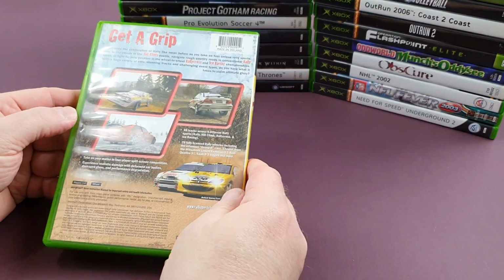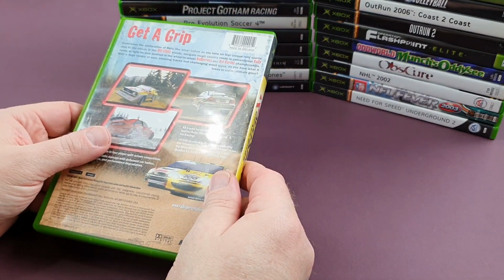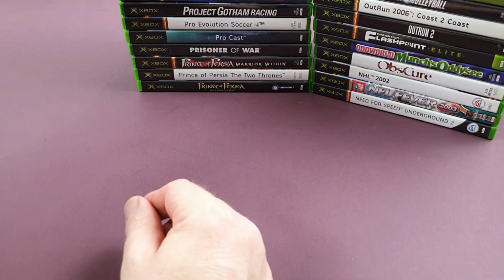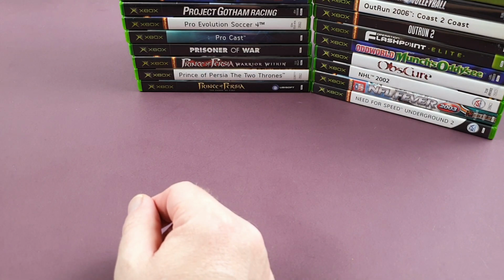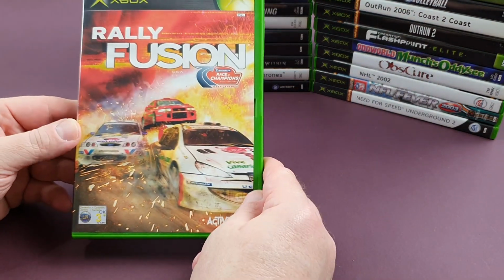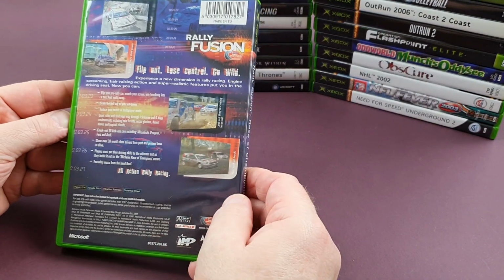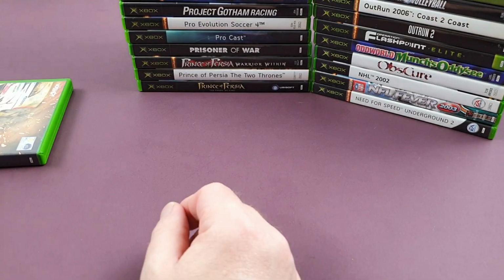Yeah, I enjoyed it. It was good to have a racing game. I sort of bought Halo, I bought this one, I bought Dead or Alive. I bought about 5 or 6 different games in the first week or so, and that was one of them, and it was good to have one. This is Rally Fusion. Don't remember too much about this one. Activision. Just another rallying game, I guess.